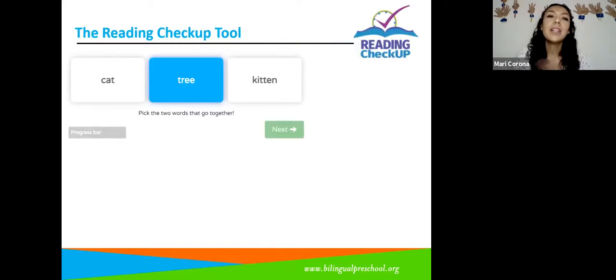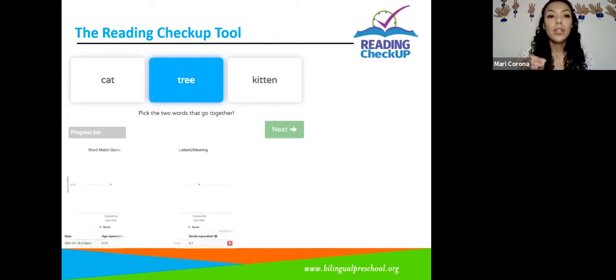Okay, I'm going to explain a little bit about this reading checkup tool. On this website, you have to do a profile for your child, and then it's going to give you 2 tests. The first one is called word match game, and the second one is letters to meaning. And the issue that we have with this tool was that most of our families only speak Spanish and they don't understand anything.